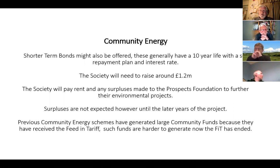The idea is that the society will pay rent to the foundation. That will be written into the rules of the society. And because the foundation is a charity, the rent and the surplus that is put over will not be taxed. The idea is that this money will then further the Prospects Foundation environmental projects.